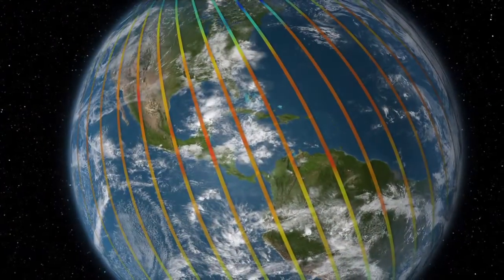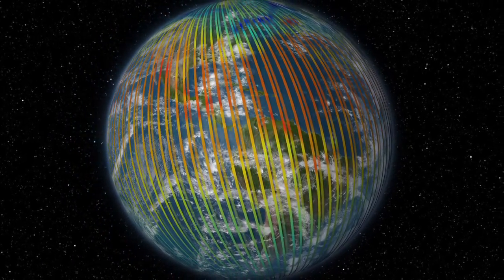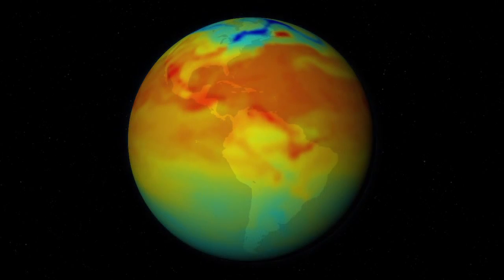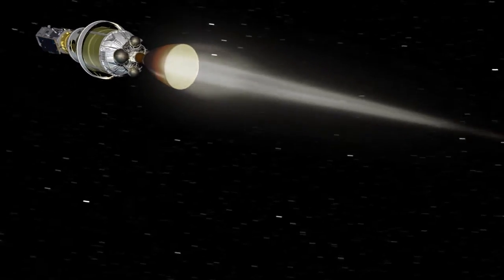After about a 16-day period, the Earth rotates under the satellite such that we're back on exactly the same ground track. We get an opportunity to map out the whole Earth a couple of times a month. But first, OCO-2 has to get into the right place in Earth orbit.